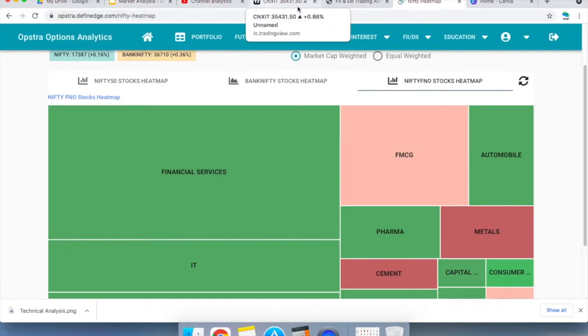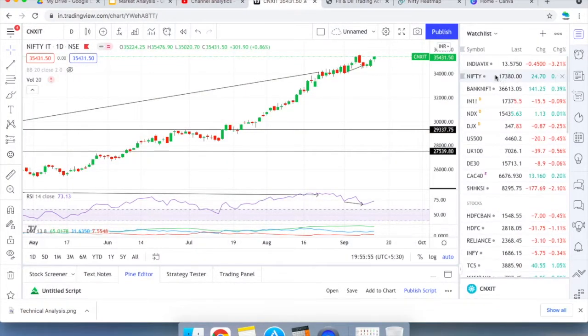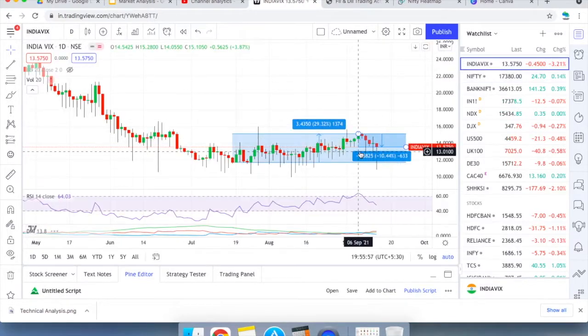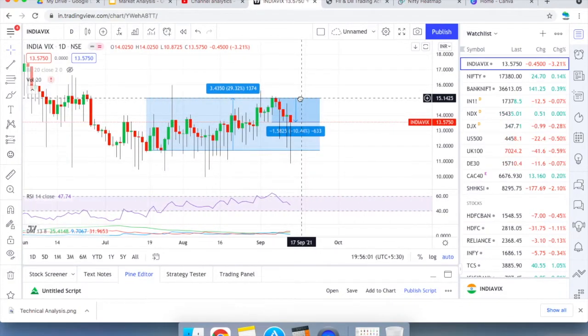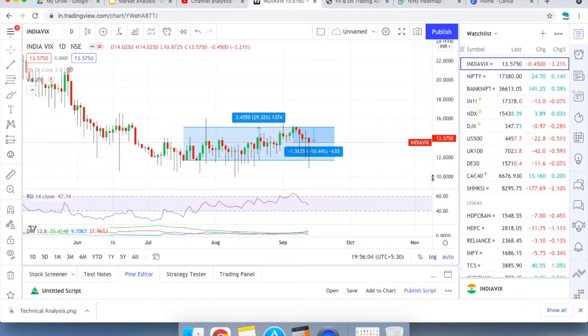So let's also look at the VIX. What does the VIX show? Yeah, that is very interesting. So VIX had fallen down to 13.57. That's a 10% fall that happened from the bottom. A 30% move happened in 30 days, but 1/3 of that, that's 10%, is lost in just 5 days.